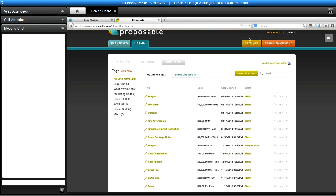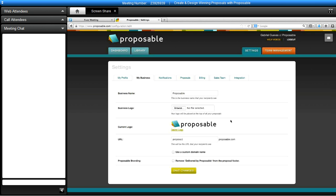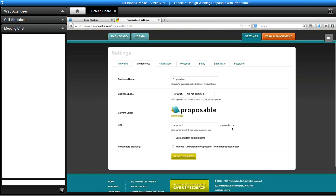Okay. Now, when it comes to branding, for those of you that haven't had a chance to sign up with Proposable, or you're still testing it out, you do have some customizations within Proposable. And again, a lot of this deals with best practices. When you add your logo, I recommend a transparent logo, one with a transparent background, because it looks a lot nicer against a textured background within a proposal. It's also nice to have a high resolution logo.